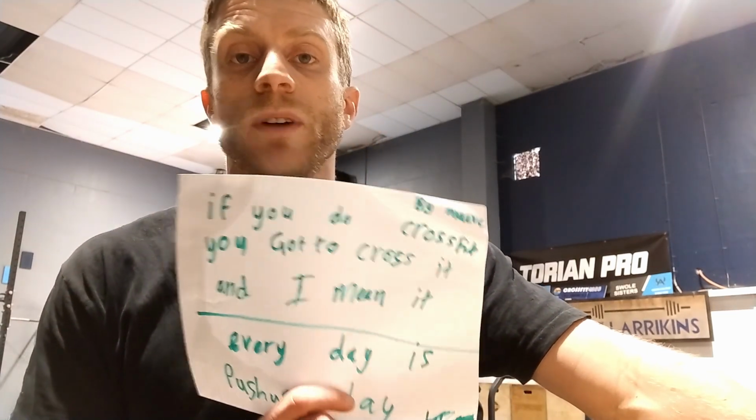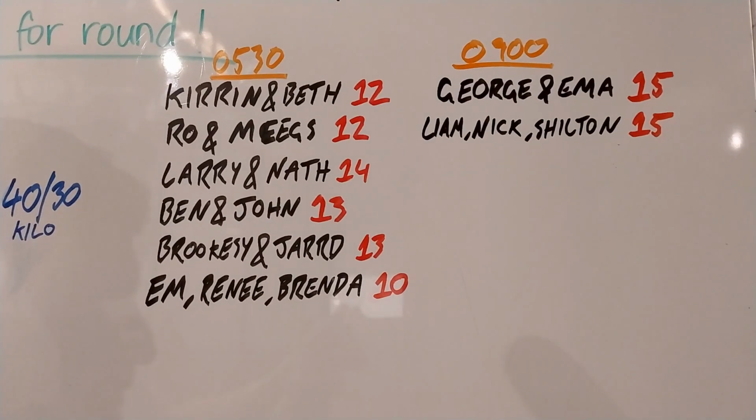If you do CrossFit, you got to cross it, and I mean it. Every day is push-up day. Look, that's pretty solid. You can tell that the passion is there. She's got push-ups written in there, so she's got knowledge of the movements, understands the consistency is king, and one that really puts this application to the top of the pile. I mean, like, the handwriting standard is pretty solid.